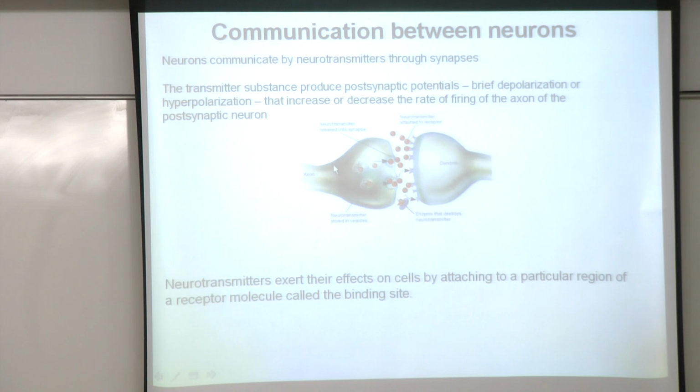So the transmitter substance produces a postsynaptic potential: a brief depolarization or hyperpolarization that increases or decreases the rate of firing of the axon of the postsynaptic neuron. I will explain what I just said. We have neurotransmitters that are secreted out of our cell. Then the next cell has the receptors, as we said, the channels that can open or close. These are ligand-gated channels. When a ligand, which is our neurotransmitter, is bound to it, it depends which channel gets opened.